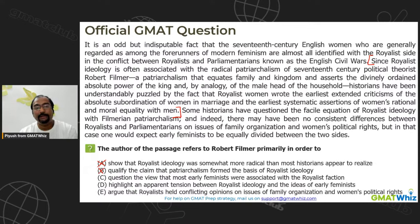He's not putting limits on the claim that, okay, in this case, it is only to this degree that it is forming the basis of royalist ideology. Even that is something which is happening in the third line a little bit. It's still not qualifying the claim as such. Question the view that most early feminists were associated with the royalist faction. No. In fact, he has clearly said it's an indisputable fact. He's clearly saying that most feminists were on the royalist faction.